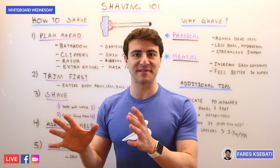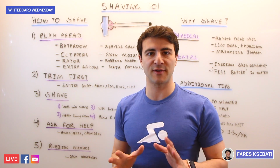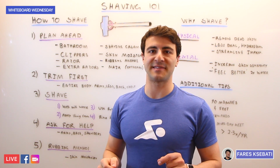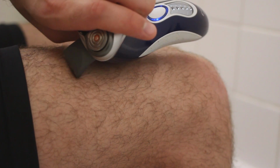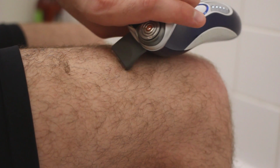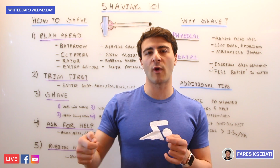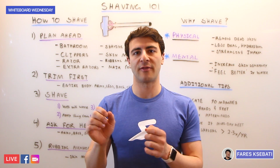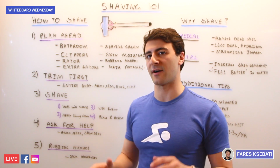So after you have all of your supplies and you're ready to actually get into the shave, you need to trim first. The worst thing that you can do, if you're a hairy guy especially, is just put shaving cream on and start shaving right away with a razor. It's not gonna work. It's about 4 times as inefficient as if you use an electric clipper and you start trimming your body, and you trim your body everywhere. So that's your legs, your arms, your chest, your back, everywhere that you plan on shaving with a razor, you need to make sure you trim so that when you go across the hair with a razor, the razor is cutting just a fraction of the hair and can really get in and take out that dead layer of skin that we talked about.